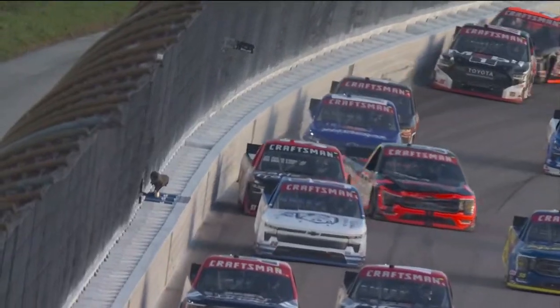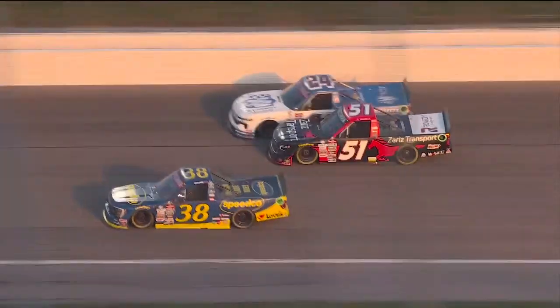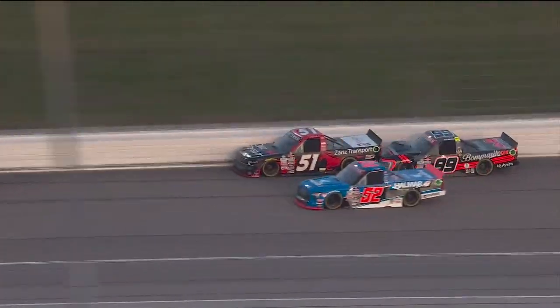Oh, look at the damage to the 99. Yeah, Ben Rhodes with damage. We're coming right back on FS1.